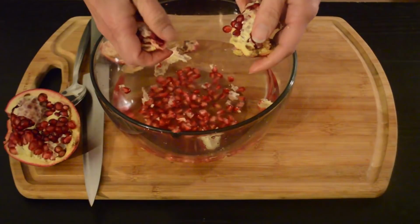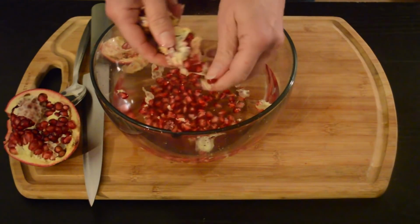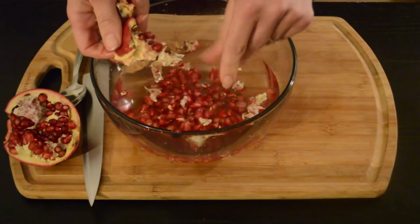And you simply eat the seeds just as they are here. I will continue the rest of the video just removing all of the seeds from this pomegranate.